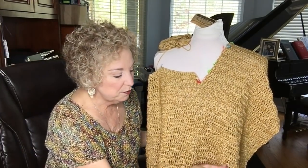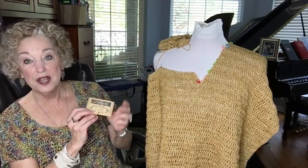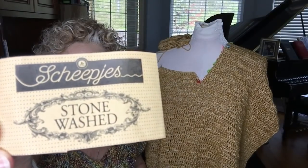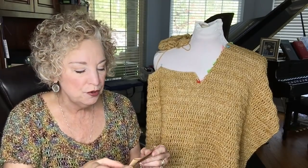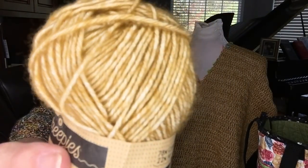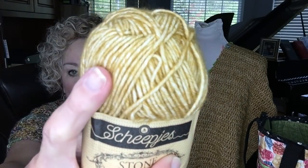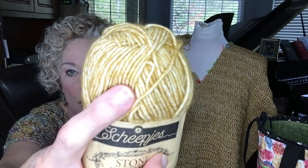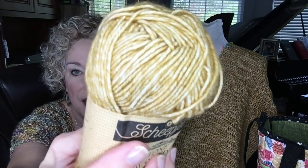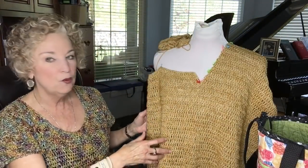Now, this is a tee that is made from Sheep G's, if that's how you pronounce it, I don't know, stone washed DK, and this is a Sport Weight, 78 cotton, 22 acrylic, and the color is yellow jasper. It's a beautiful stone washed yarn, and let me show this to you up close so you can see it. This is what it looks like up close. It's really pretty. It's almost a two-tone, but it is basically a yellow yarn, and it's stone washed, so it's got a little bit of light yellow mixed in it, or maybe it's dyed that way. I'm not really sure, but I really love the way it looks.